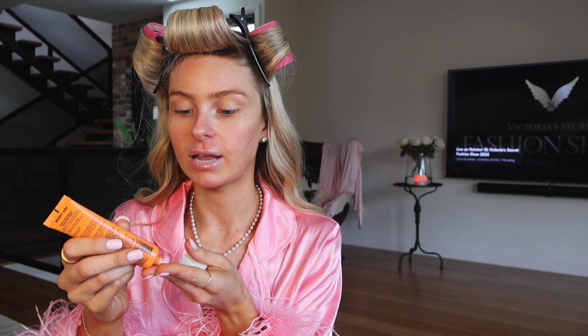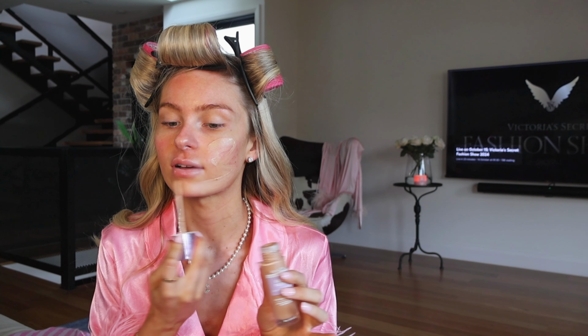Starting off with primer, I'm using Milani Brightside Illuminating Primer because we all know the Victoria's Secret angels are very glowy and shiny. And then I'm going to go in with Revlon Glow Filter. This is a bit of a dupe of the Charlotte Tilbury that I've been really enjoying recently.